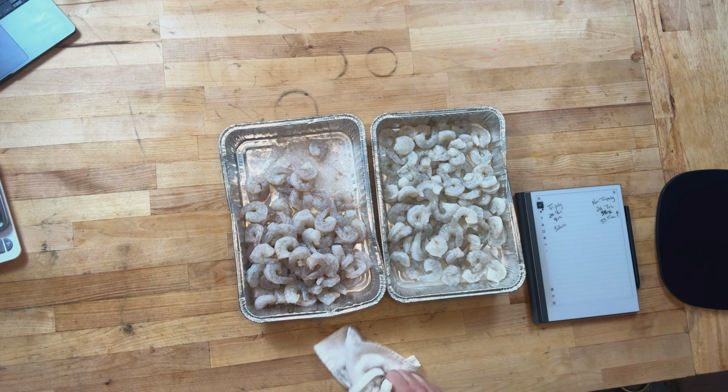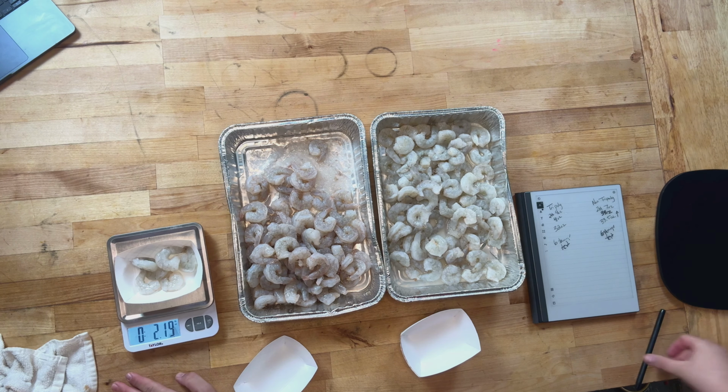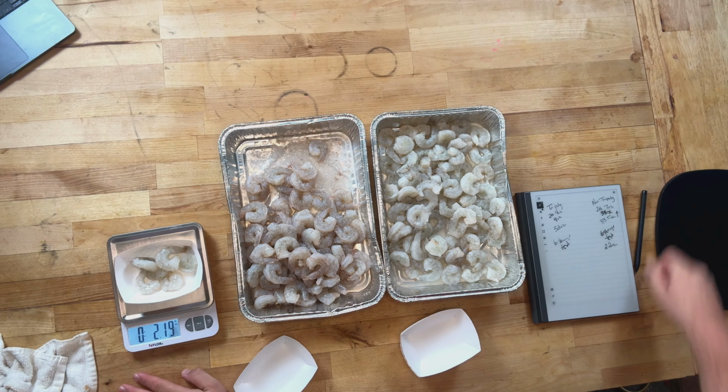So let's cook them and put them side by side. Now I'm going to do something a little bit different. Before I do that, I'm going to pick 6 shrimp at random off the top. Let's do this pure port shrimp first. We're going to pick 6 shrimp right off the top, roughly 2.2 ounces for those shrimp.